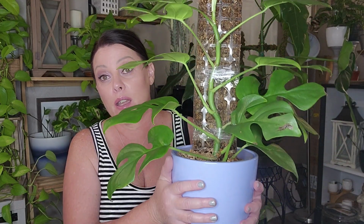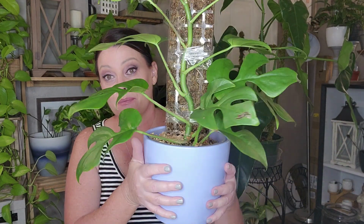And this plant is a plant that you guys have seen because we did put this on this moss pole together, I think, maybe not. So this next plant is another plant that I got at the Home Depot that we just went to. And I can't remember if I did this one on camera with you guys. I don't think so, but anyway, it is a Rhaphidophora tetrasperma.